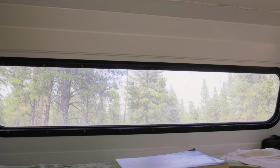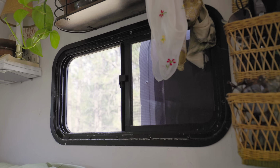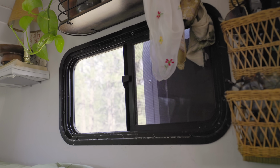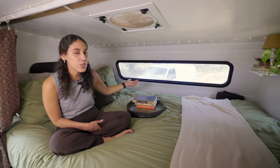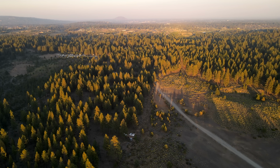One of my favorite features about the bedroom is these wraparound windows. I love it so much for stargazing at night. It's like I can go to sleep looking at the moon, or just wake up and have my coffee and just be staring outside. It just makes me feel like I'm in nature.